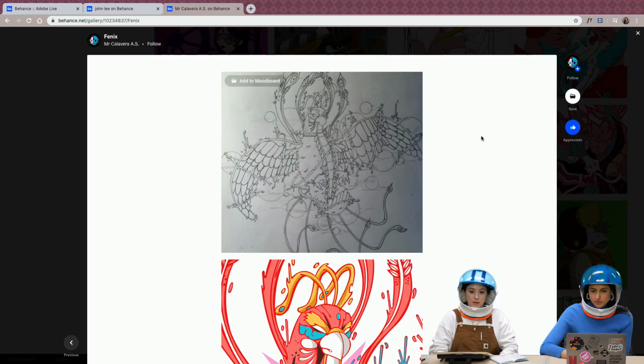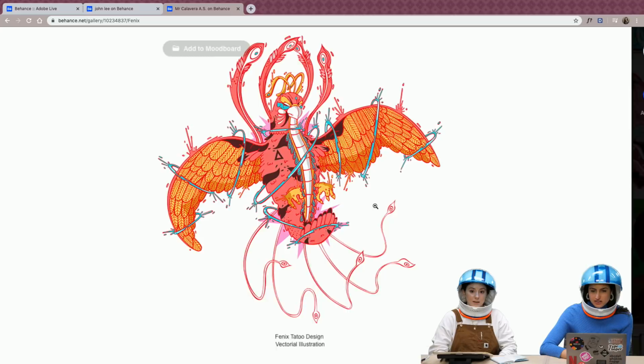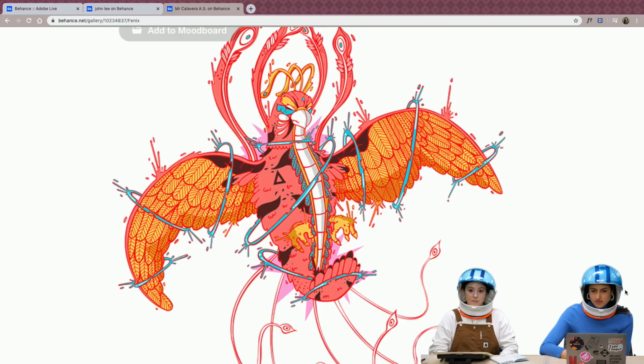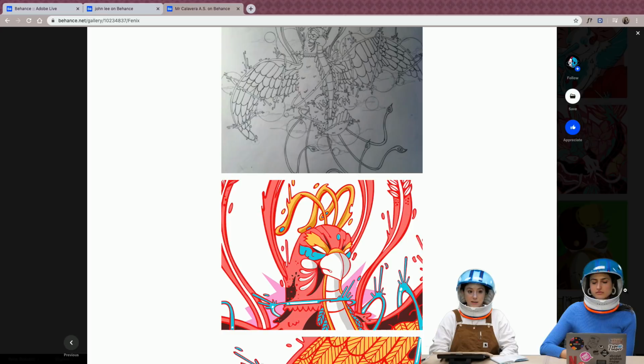Ooh. This is awesome. This is cool. Oh, it's a tattoo design. Oh, wow. Very cool. This is awesome. I would recommend, since this is a really intricate, cool piece, that you might want to reorder the way you presented this in your Behance project page and possibly make the final illustration full width so that viewers can really see all the details.